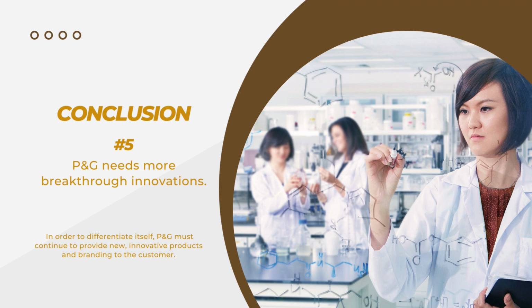Additionally, it shows that the company should also conduct comprehensive consumer market research in order to provide great value to customers by developing strategies aligned with the consumer's needs and wants. So, in order to differentiate itself, the firm must continue to provide new, innovative products and branding to its customers.